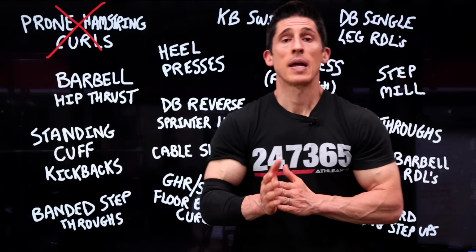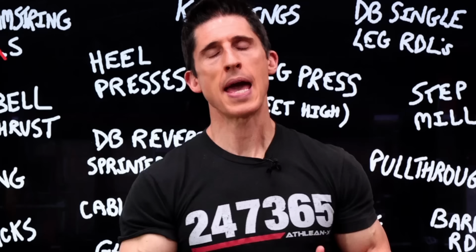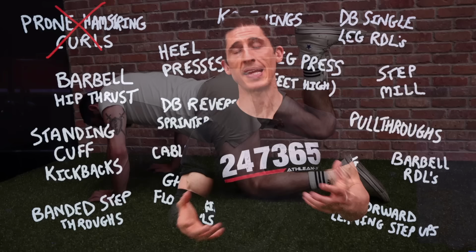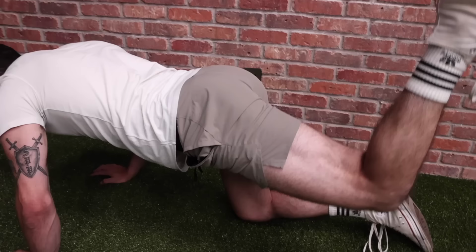Next up, we have a glute exercise, and this one you've probably seen before or done, and it's just a simple heel press. Now, this is a bodyweight exercise, easily done, no equipment limitations here to get in the way, however, it still doesn't make it very high up my list. Why? Well, it's very much incapable of the overload that we seek in order to build muscle. You're doing mostly a bodyweight movement here, and it's also very limited in its range of motion.